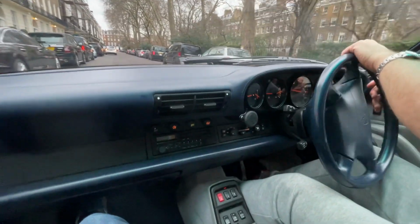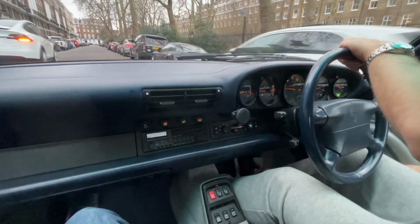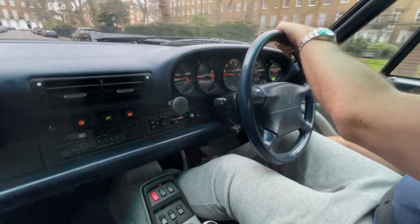Oh, that's really nice. But only if you're a serious buyer, maybe. Yeah. All good. Yeah, it does drive. There's no clonks. The steering feels all perfect.